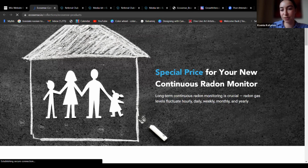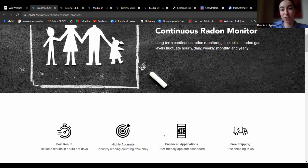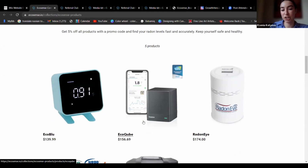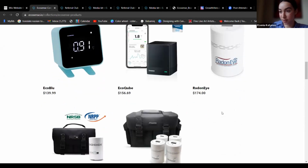They get to a page with educational information that talks about radon and its nature, and that it's fluctuating, it's changing all the time. So continuously monitoring your radon is the key. They see all the features, all what they got, like free shipping, quick shipping, and they can find a product that they want right away.